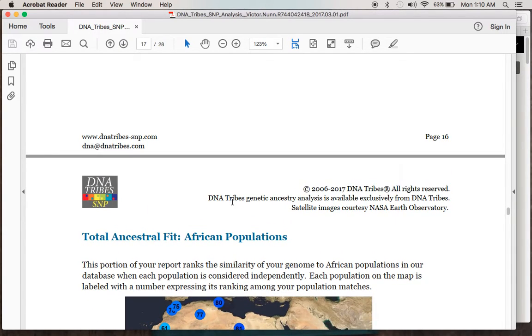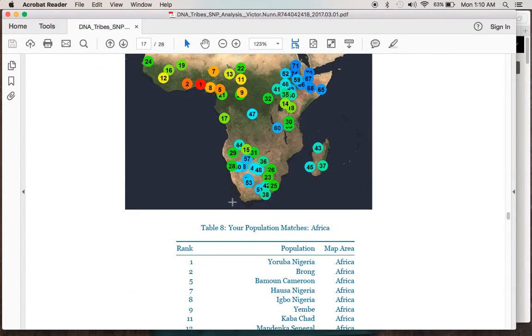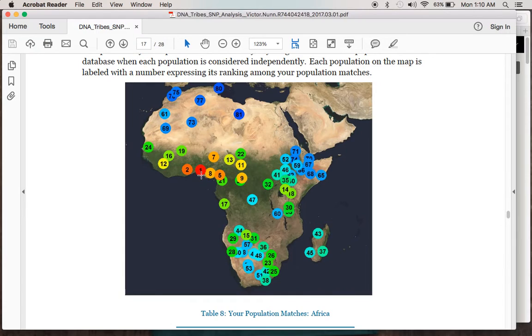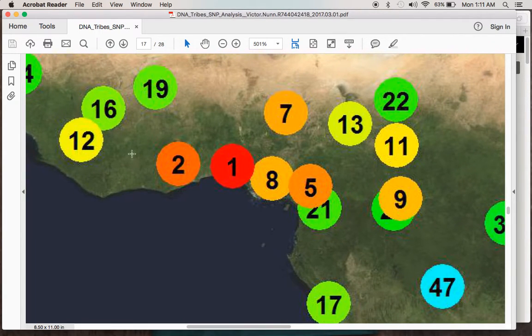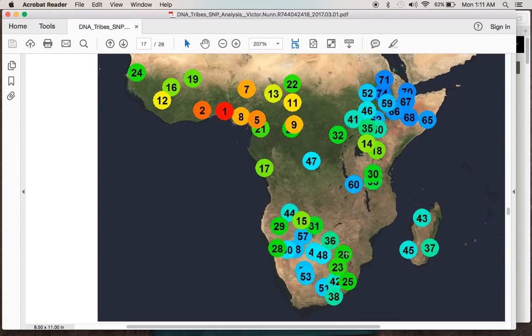And this one is African populations in DNA.Tribes database. So as you can see here, it shows the African map, which is almost all of them are under 100, if not all of them, which I thought was super fantastic. You can see this dark red one here is Nigeria, and then 2 is right next to it, Cameroon, I'm assuming, and then 5 over here, and then it gets into the Great Lakes here, so that's pretty cool. South Africa, pretty low numbers, 23, very interesting, man.